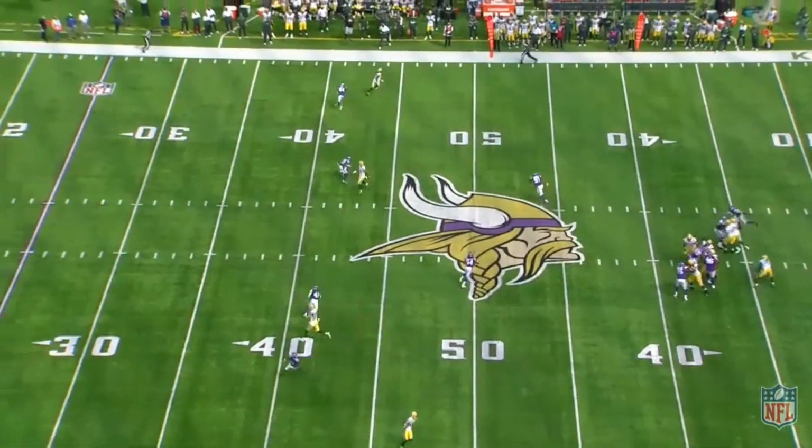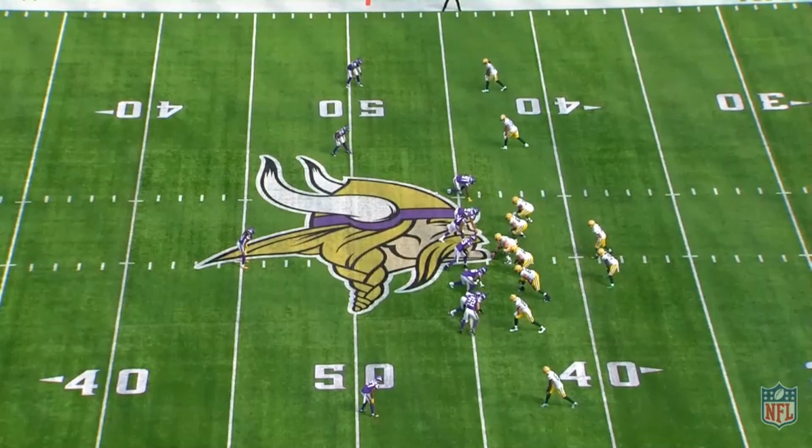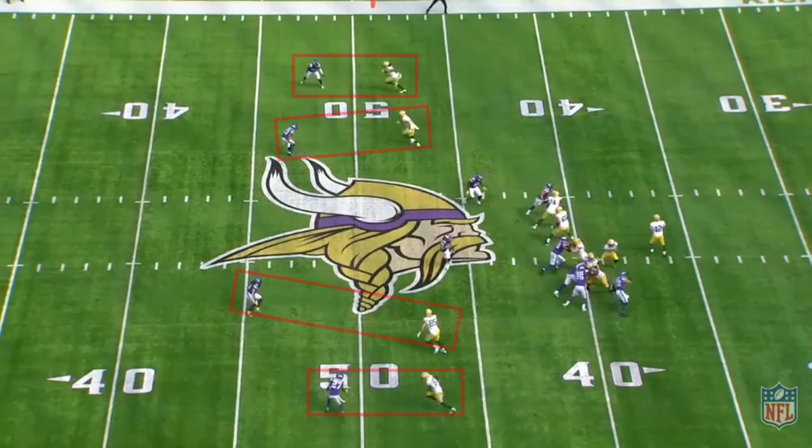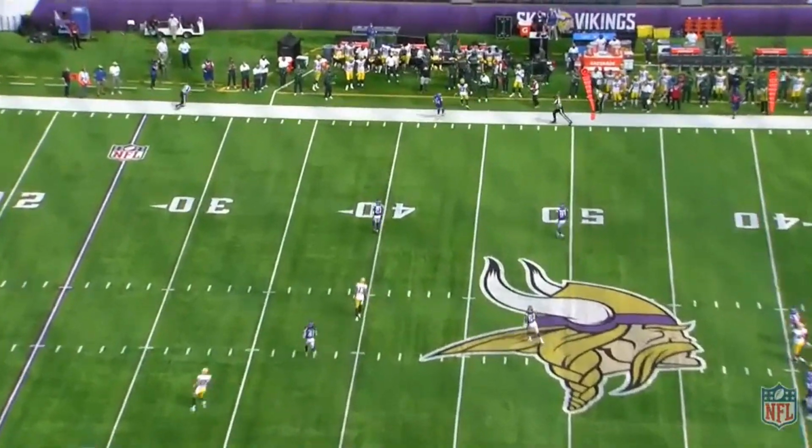The Vikings are trying to disguise and show a two-high look, but they're really in man coverage with no safety help and the linebackers dropping into slant windows. Since the corners are off, though, it gives an easy access throw on an out route to the top of the screen to Davante Adams.